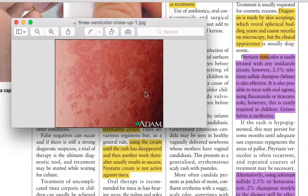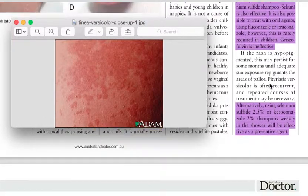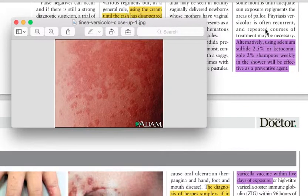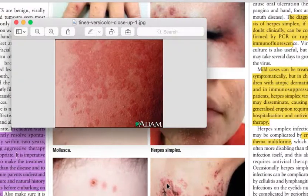However, 2.5% selenium, such as Selsun, is also effective. You can also treat it with oral agents such as fluconazole or itraconazole, but it's rarely required. Things like Grisovin are ineffective. The rash is hypopigmented. This may persist for some months until adequate sun exposure repigments the areas of pallor. Pityriasis versicolor is often recurrent, and repeated courses of treatment may be necessary. Alternatively, using selenium or ketoconazole shampoos weekly in the shower will be effective as a preventative agent.